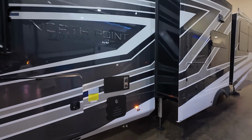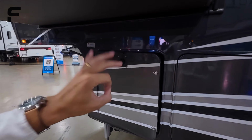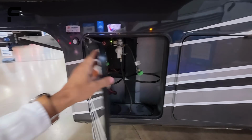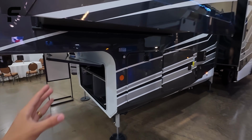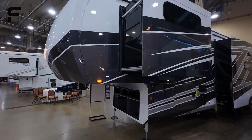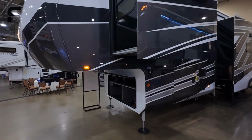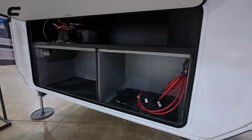A couple things to point out on a North Point that are really standout features. You're going to have 3 40-pound propane bottles. That is almost unheard of. So 2 40-pound propane bottles will go here. You'll have a third one on the other side of this fifth wheel RV. I don't know another fifth wheel RV out there aside from the Pinnacle that has 120 pounds of combined propane capacity. I mean, this thing is really designed to live in full time with all of the features that it comes with. It's also prepped already to add a generator down underneath here in this space.